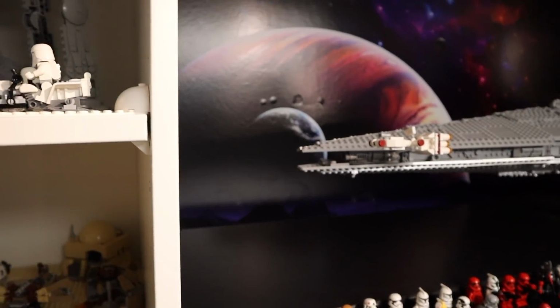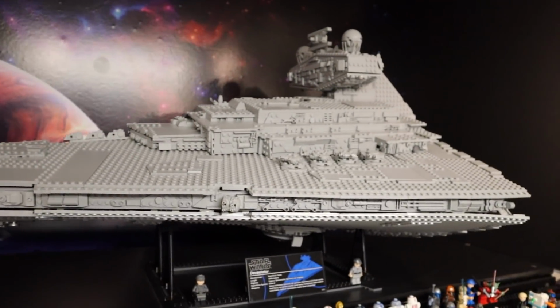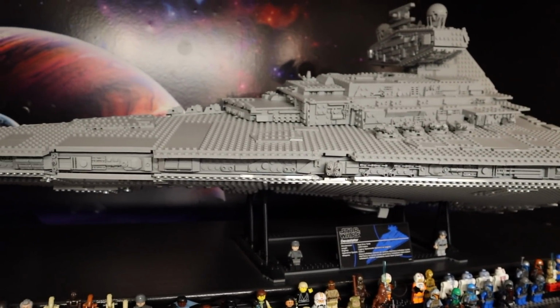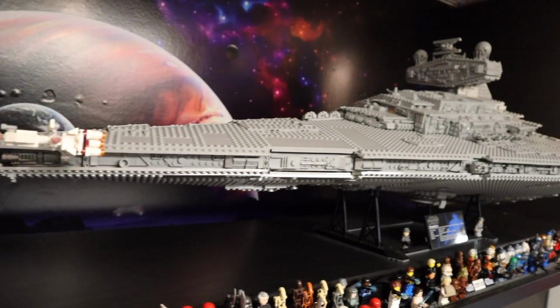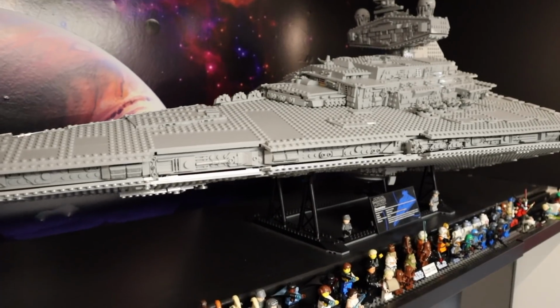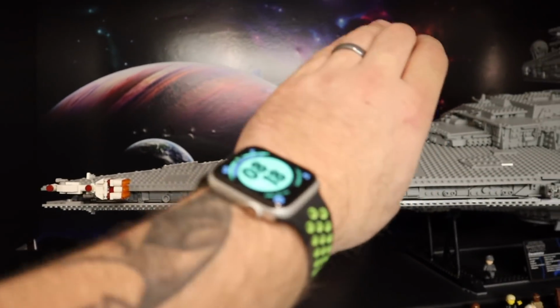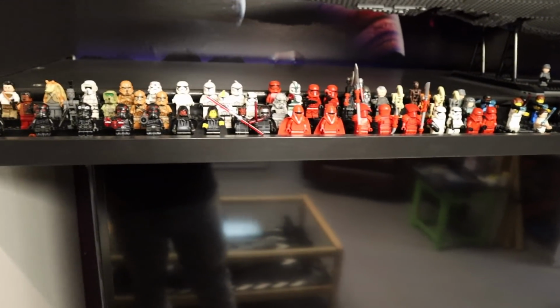And then up here we've got, of course, my Star Destroyer. I was saying to Jordan the other day, I can't explain it, but for some reason I want to build another one of these. It was a fun build to me. I really enjoyed putting it together, and I think it'd be cool to have another one sitting up in the back section, behind it, but a big one. I love the way they look.